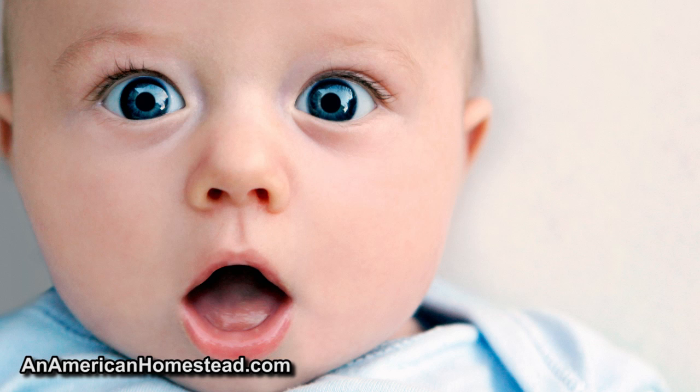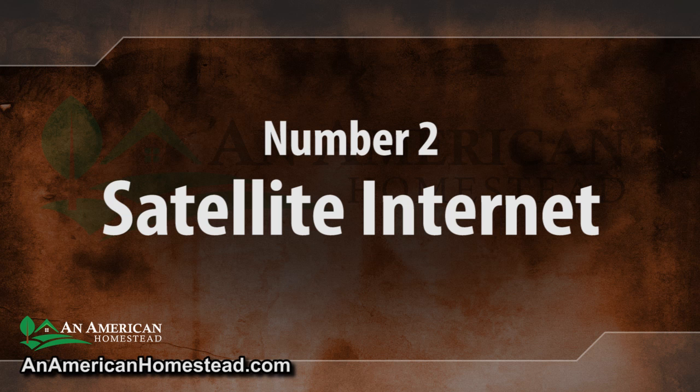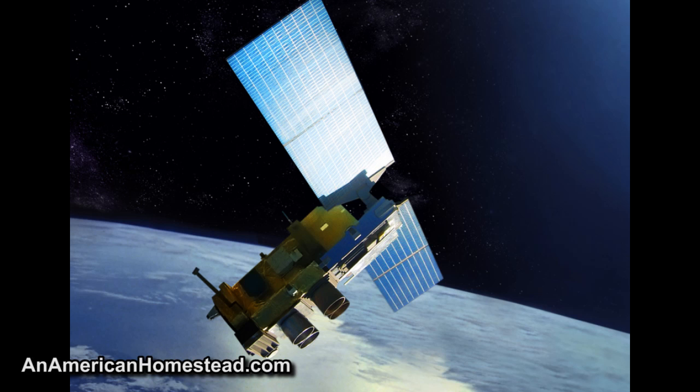Technology is constantly improving, and you might be surprised with what is possible for your homestead. Number 2, satellite. More than likely in many rural areas, DSL will not be available. For many years, satellite internet users have hated the options they have been given. However, recently, there have been more and more faster options that have become available.